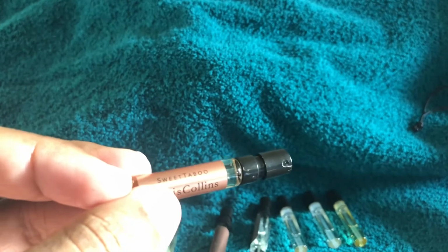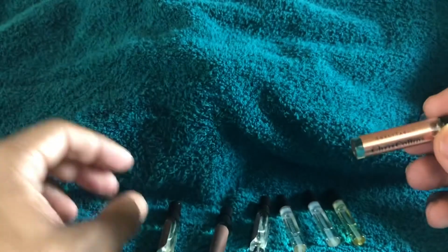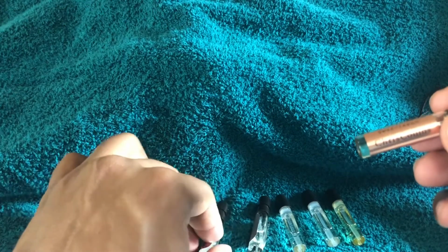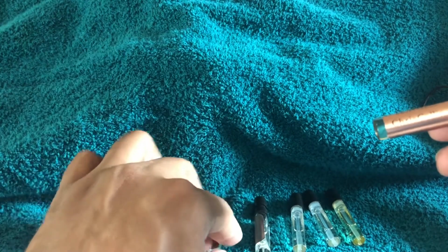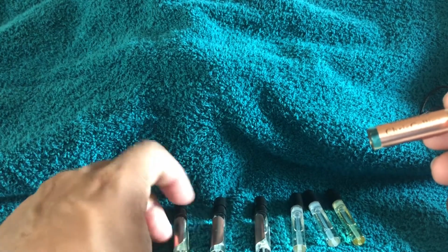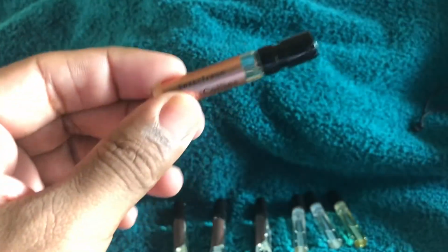So as far as full bottle worthy, now this is just my opinion. You could try all of these and your opinion can be different. And the ones that I don't pick, there's nothing wrong with them. It's just my cup of tea and what I would be confident wearing, what I would enjoy, I think, the most.